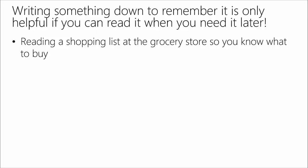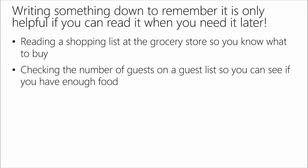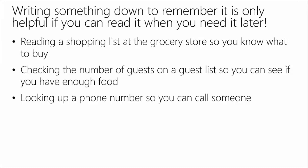If you think about it, when you create a shopping list, you need to be able to read that shopping list later so you know what to buy. It's as simple as that. Making the shopping list doesn't help if you don't have it with you at the grocery store and you can't read it when you get there. Checking the number of guests on the guest list so you can see if you've got enough food. Looking up a phone number so you can call somebody.